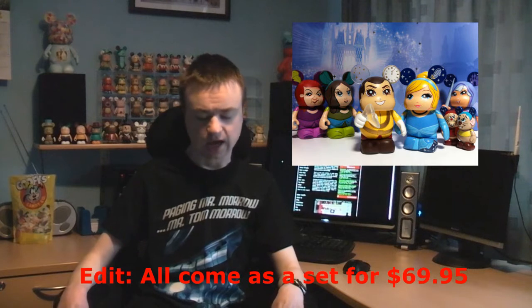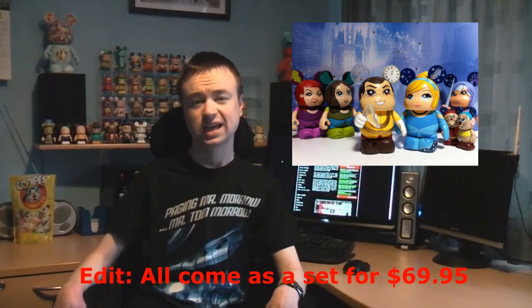5 big ones. Also been released is the Haunted Mansion Vinylmation series, which has been much anticipated by Vinylmation fans and Haunted Mansion fans alike. I know people who just collect everything Haunted Mansion related, so even if they don't collect Vinylmation, they might buy these. Otherwise it's a 12-box mystery series, it might frustrate them that they can't just have one of each. But yeah, that's been released, and I'm not going to say too much about it now because I'll talk about it a little bit later in the feature. That's it for the news.